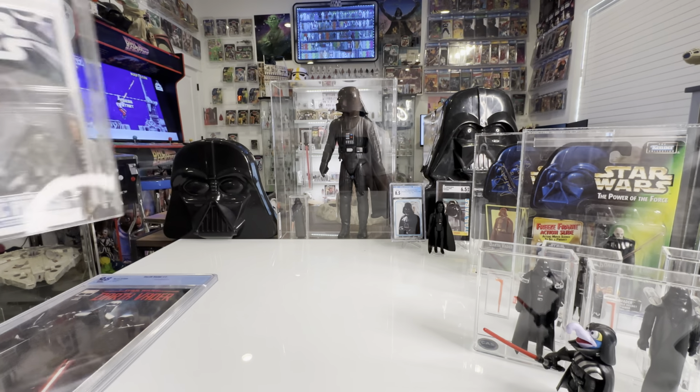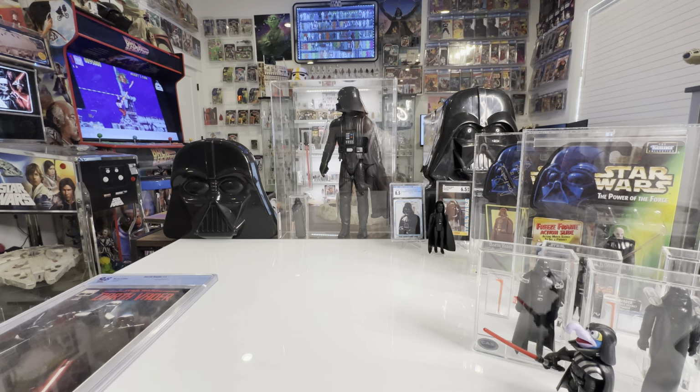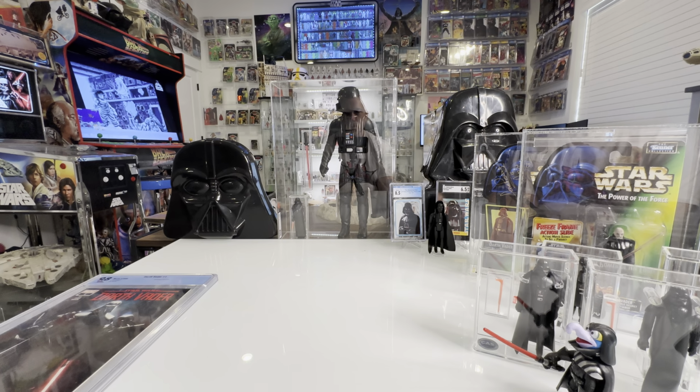And we've got over to the left, it's actually like a school box kit for putting in your pencils and all that stuff. It was sealed when I got it from a collection. I put it up for sale for I think $10 and nobody bought it.